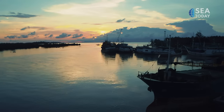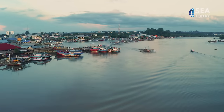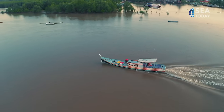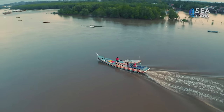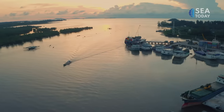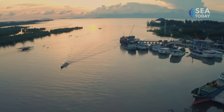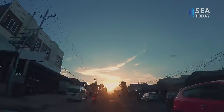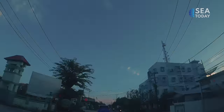And finally, after touring the island, we introduce you to the economic heart of Belitung. It's the Tanjung Pandan City. Just over 100,000 people call this city home. And it's mostly comprised of those with Malay and Chinese heritage. All that tin from the island would have passed through right here.